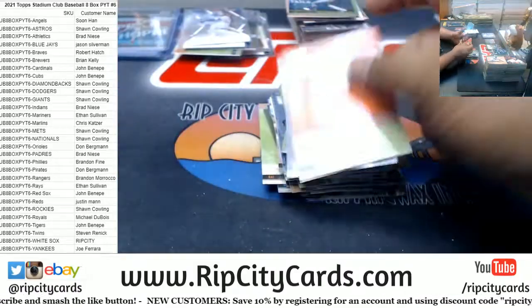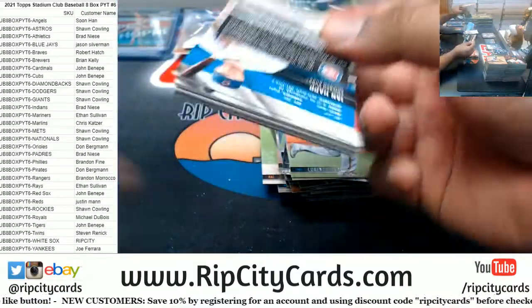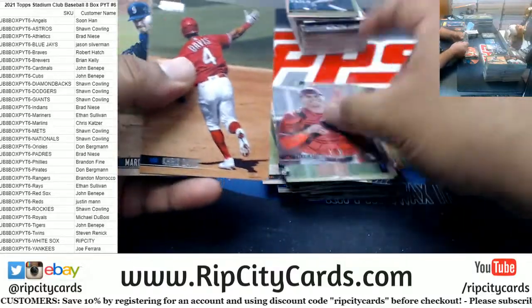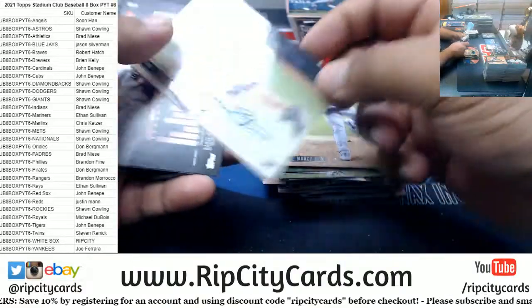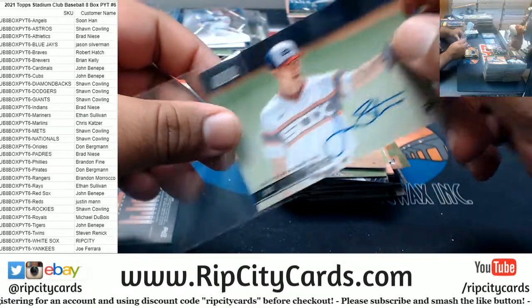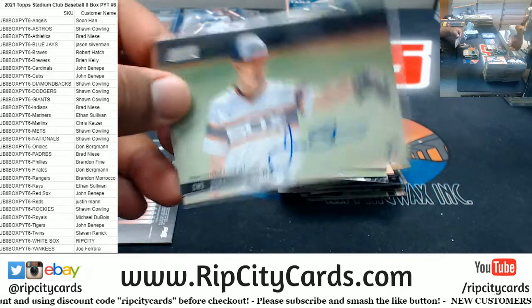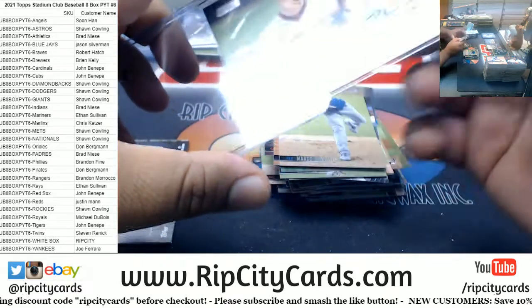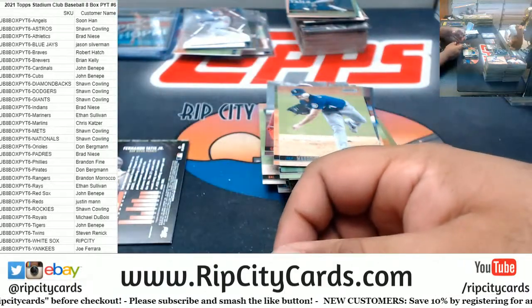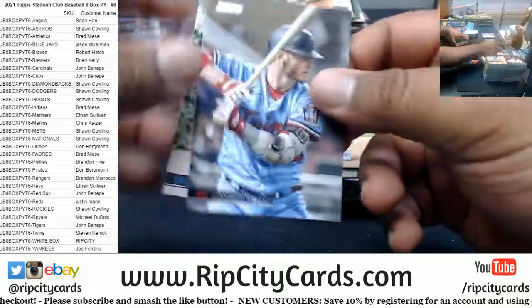Alright, where the big hits at though? I know there's still a big hot autograph in here somewhere. I feel it. Hey, there's a White Sox autograph. Jonathan Stever. Rookie autograph for the White Sox. It's not numbered, but a hit nonetheless. A Tatis VR.